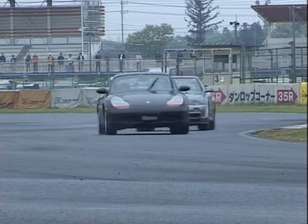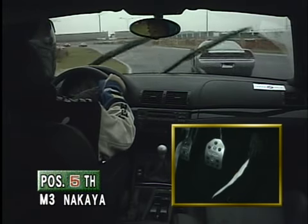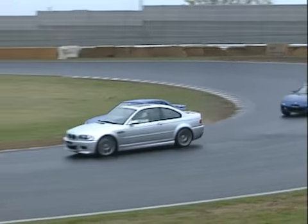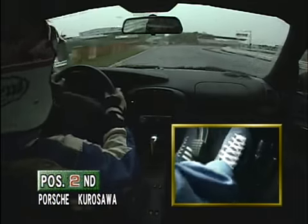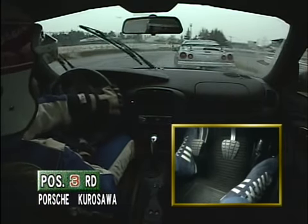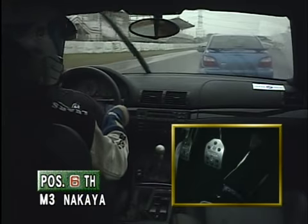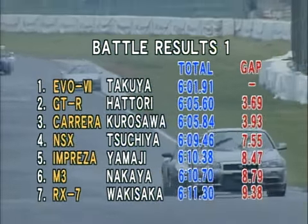Looks like the second and fourth place skirmishing will not end till the checkered flag. I misshifted, you rookie. Here goes Yamaji with the four-wheel drive. Braking duel. Second place battle climaxing at the back straight acceleration point. Will the GTR get in front? Yes, there he goes. And the Impreza taking over fifth because of its braking. I was taken at the last possible moment. The checkered flag goes to the Evo 7, followed by the GTR, giving the domestic four-wheel drives a 1-2 finish.